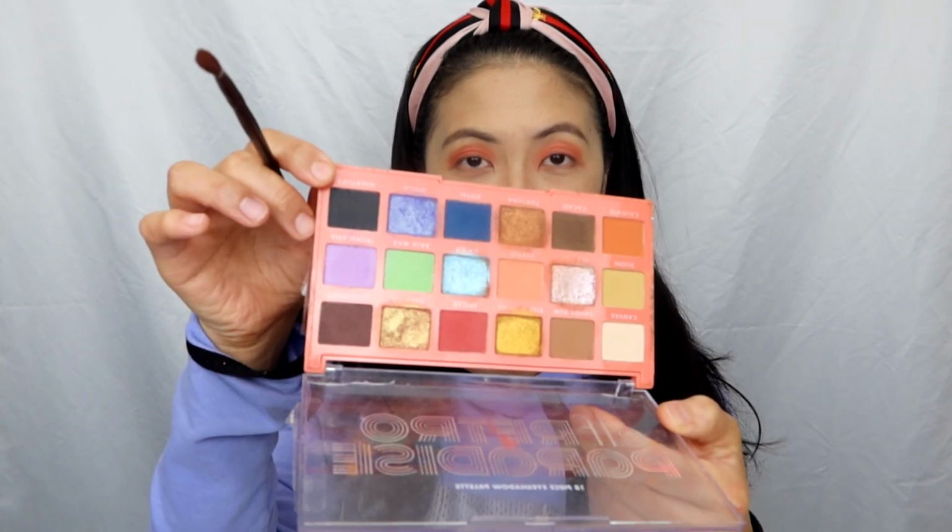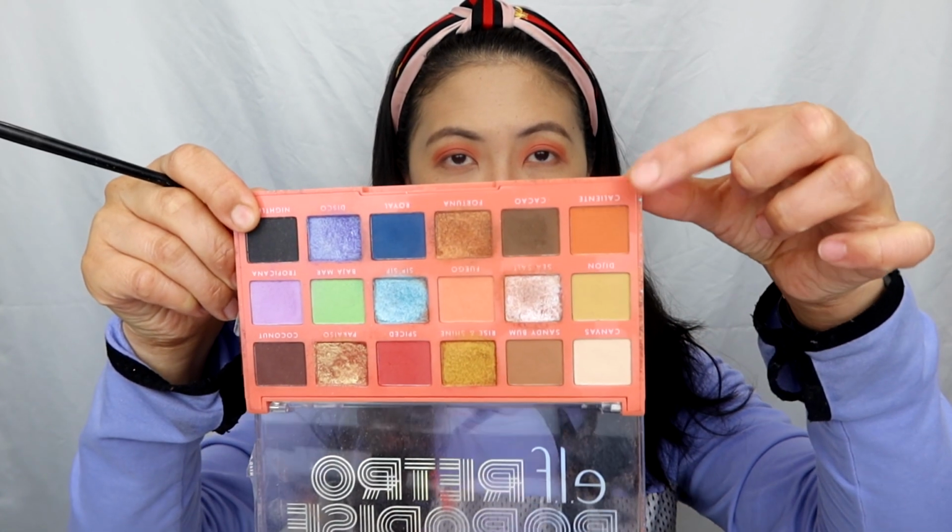All right, so we're done with that shade. Let's go into our e.l.f. palette, and I'm going to dive in with a different brush. So this brush, not sure what the name is, but it looks kind of wonky because it's not that brand new, but whatever, it still works. It looks like that if you want to grab something similar. So diving into my e.l.f. palette, I'm going to take the shade Caliente. All right, so that shade is right in the corner, and we're going to take that and put it on the outer and inner corner of our eyelids.